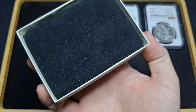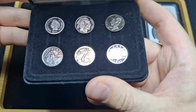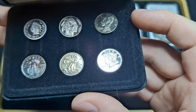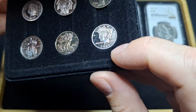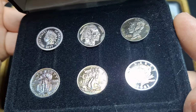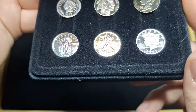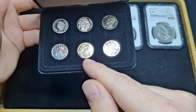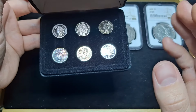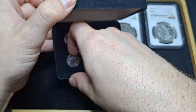This is really interesting. So, nice little presentation box. No paperwork or anything, but this is kind of an imitation set of all tough coins. So you've got your 1916 dime, 21 Peace dollar, 21 Walking Liberty half. That appears to be the 13 Buffalo. You have your 77 Indian, and you have your 1916, of course, Standing Liberty quarter. But the thing with these is they are 1/10 ounce silver. The guy had a crazy low price on this. And I did a little research, and these are actually really, really rare and tough to find.